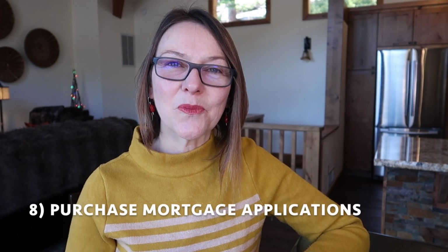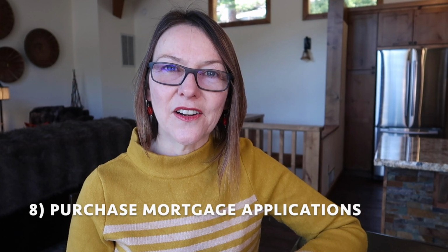Number 8, purchase mortgage applications. Another good indicator of buyer intent are applications for lending to purchase a home. Reported weekly by the Mortgage Bankers Association, since the onset of COVID-19, applications have taken a bit of a nosedive and are currently at 20% down year over year.